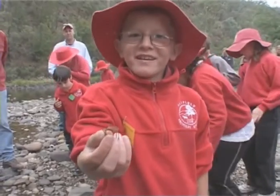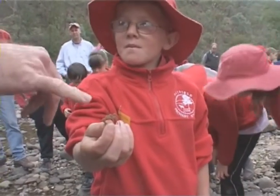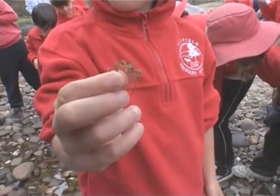A spider skin? That's right. As the spider grows, it sheds its skin. That's not a dead spider, it's just as the spider grows, it gets a new big skin.